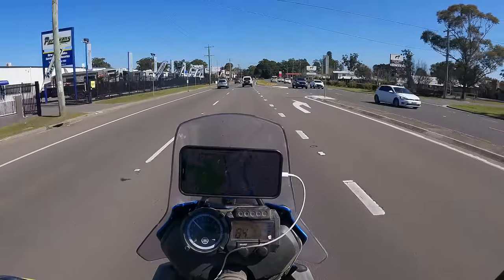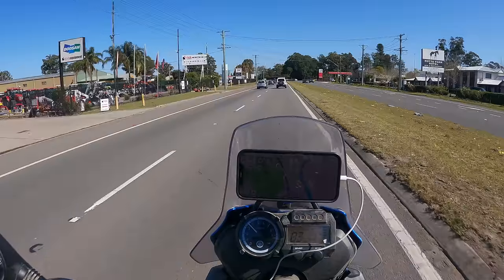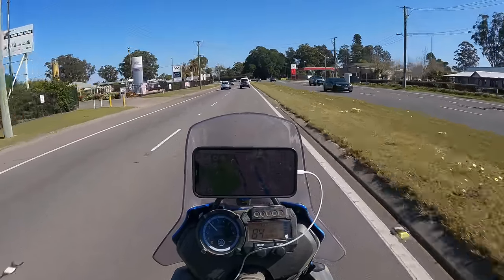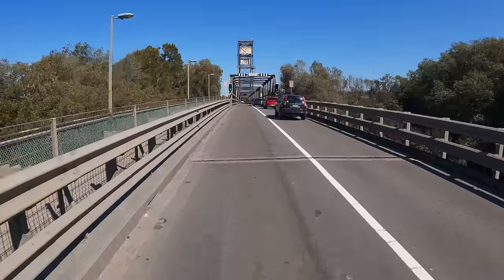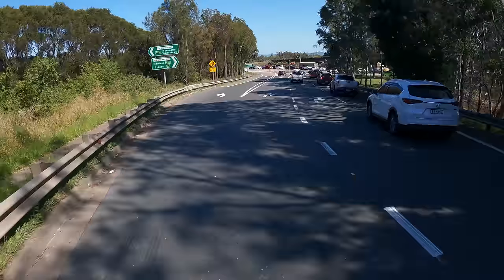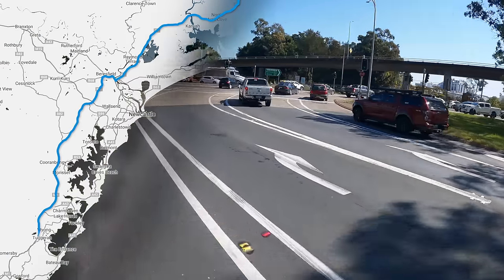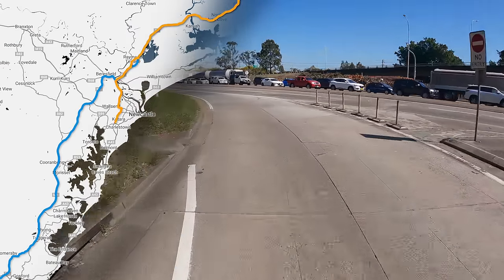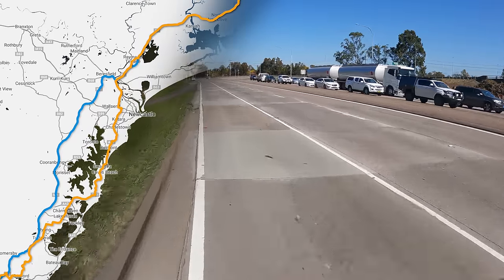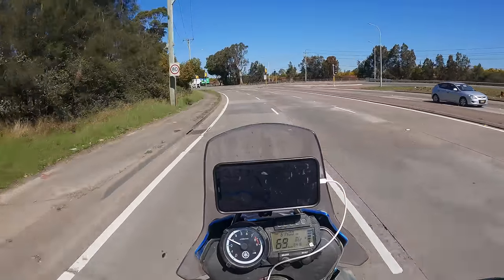This is probably one of those rare exceptions where the new part of the freeway actually outgrows the bypassed town. Pretty much everyone is always going right there, but I'm going to follow the old road and follow it all the way, which means we're going via Swansea along the coast.